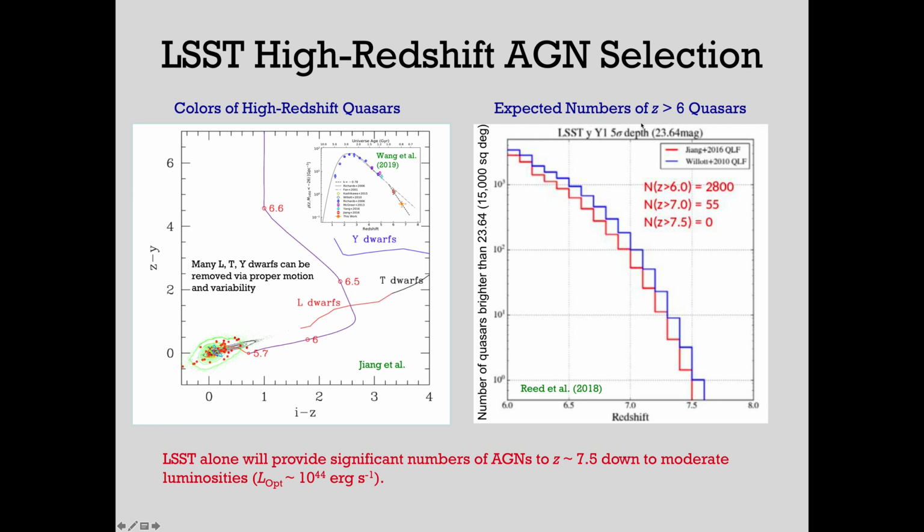The expected numbers of high redshift quasars, in this case redshifts greater than 6 from LSST, is shown in this plot. Basically, this is work from Reed et al. It shows the number of quasars brighter than this magnitude cut of 23.6, in this case found over a 15,000 square degree region. You can scale that to the exact LSST survey region as a function of redshift. And you can see that at a redshift greater than 6, you expect to have a very large number, something like 2,800. At redshifts greater than 7 from LSST, you should get like 55. And then, as I've mentioned, at redshifts greater than 7.5, at least from LSST data alone, you really don't get any because these objects drop out of the Y band. Okay, so that's some yields just from LSST data alone.